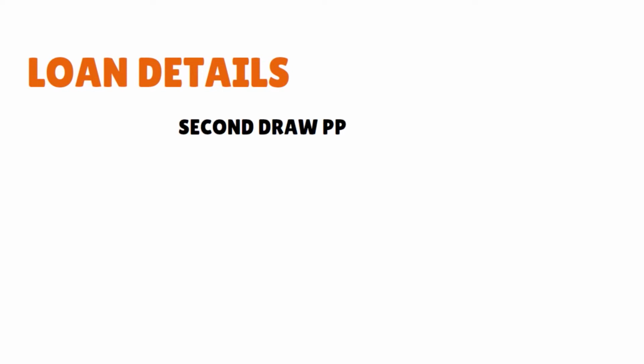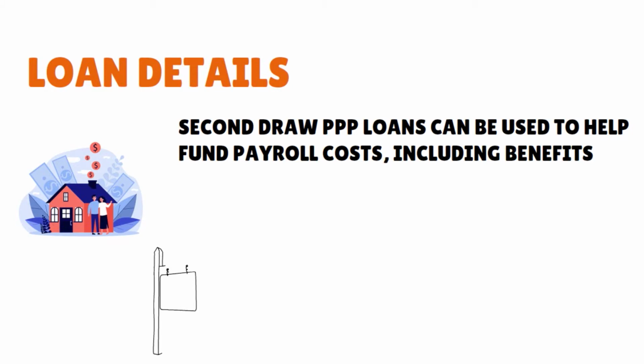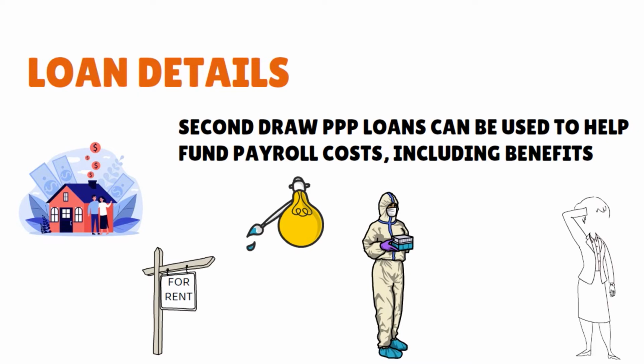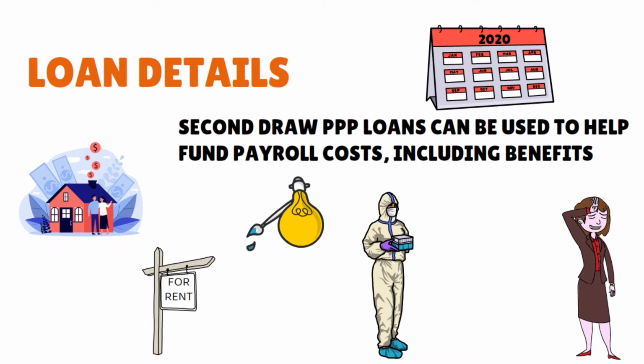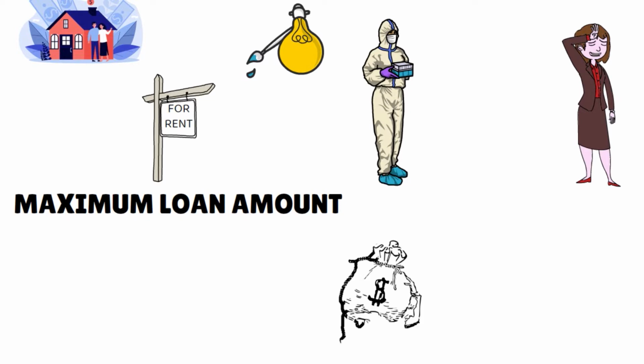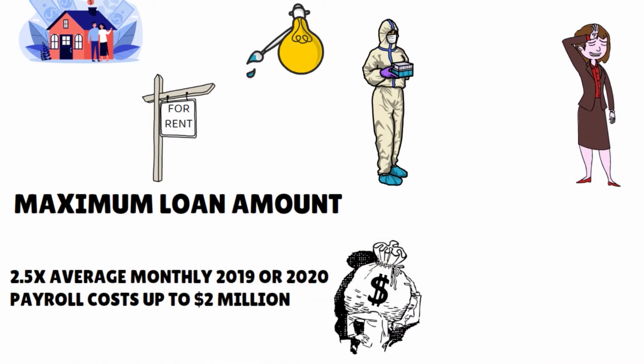So what are the loan details here? The second draw PPP loans can be used to help fund payroll costs, including benefits. Funds can also be used to pay for mortgage interest, rent, utilities, worker protection costs related to COVID-19, uninsured property damage caused by looting or vandalism during 2020, and certain supplier costs and expenses for operations. This is very cool. And what is the maximum loan amount? The maximum loan amount of a second draw PPP loan is 2.5 times average monthly 2019 or 2020 payroll cost up to $2 million. So the maximum is $2 million.